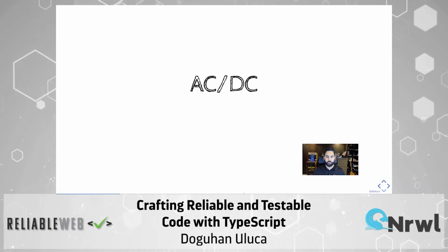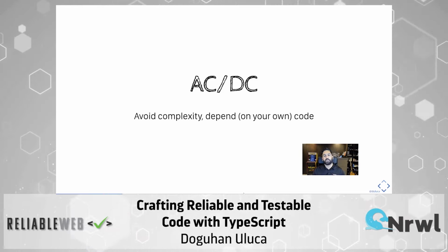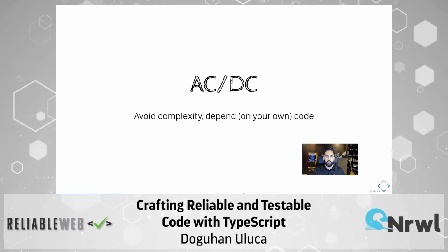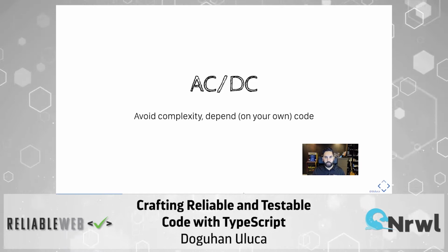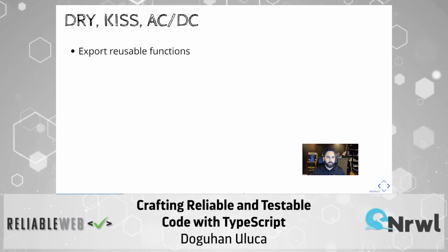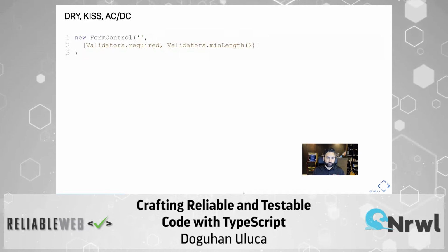Don't overcomplicate your solutions. The AC/DC principle, I just came up with that earlier today. Avoid complexity and depend on your own code. So don't bring in a library for every little need you have. Just write a function or two and share your code across your projects, and don't keep adding piles and piles of complexity. So export reusable functions, avoid libraries, avoid overusing dependency injection.